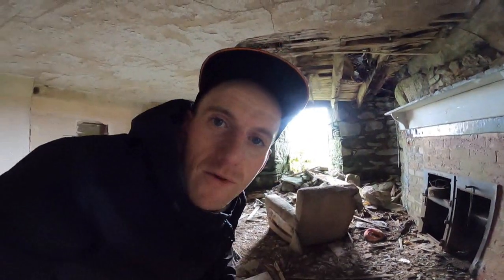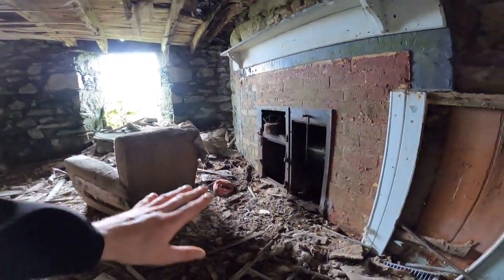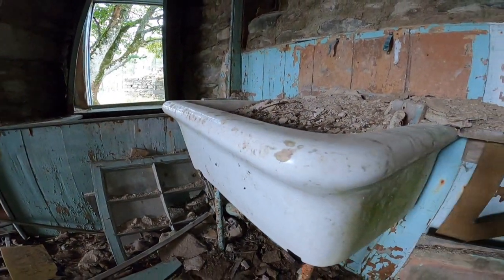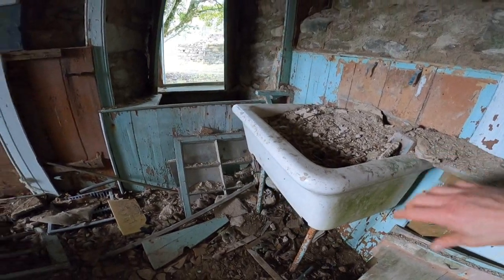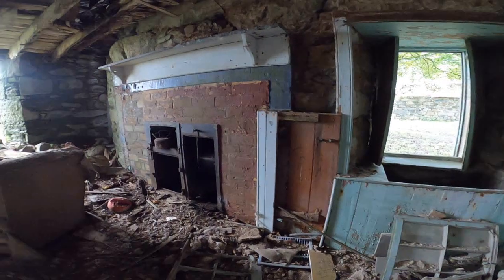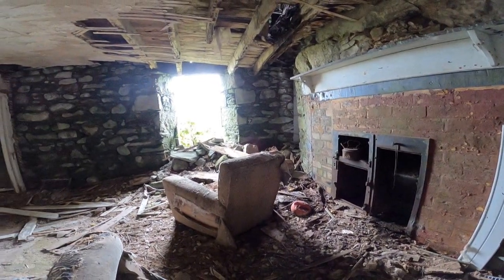So I was just getting a couple more photographs before I head out here. That's a good angle there, but I've just noticed this old sink. So incredible. I love the old architecture of houses like this, where the sink's just decayed. The way it just sits in this room like that, it's just such a scene. It's got such an atmosphere.